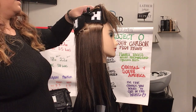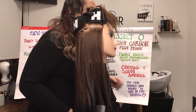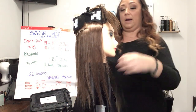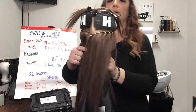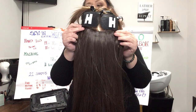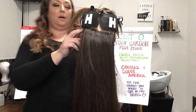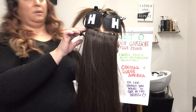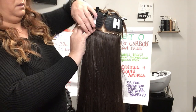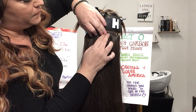Now here's the fun part. We're going to actually add our weft onto the head shape over our base that we've created here. So we're going to take it right in here, and we are going to place it right over the top there. We're going to take our clips, right over the top here.